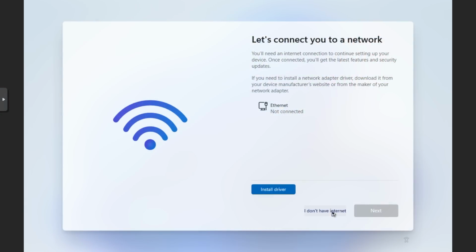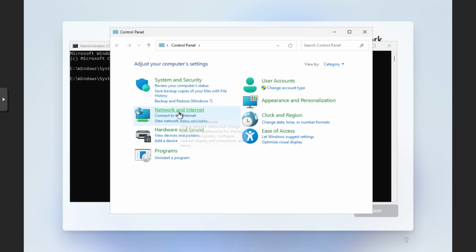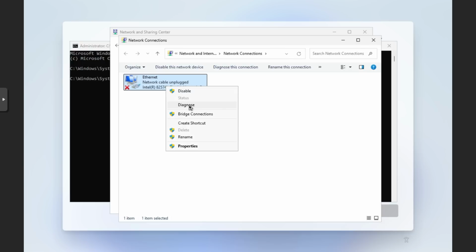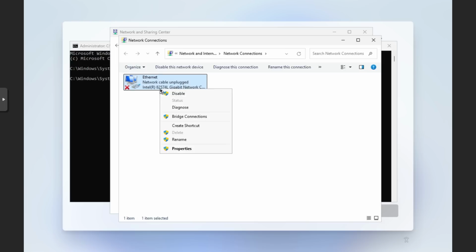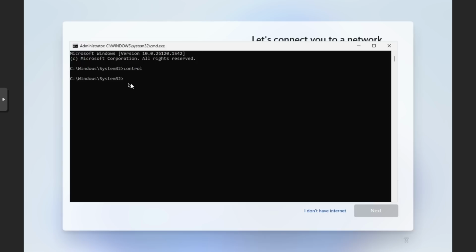Now I want to note something before we move on. If you had already connected yourself to the Wi-Fi, every time you restart, it's going to connect to that Wi-Fi again. You're going to have to either physically remove the Wi-Fi, unplug it, or turn off your wireless device. That's the easiest thing to do. But if not, you can always come back in here and press Shift F10 again, type control, and then click on Network and Internet, click over here where it says Change adapter settings, and then right-click and either disable or just turn off. I've got mine unplugged right now. I see Ethernet unplugged. But yeah, if you have Wi-Fi, you have to disable it. So just know that that's something you can do by pressing Shift F10 and typing control.